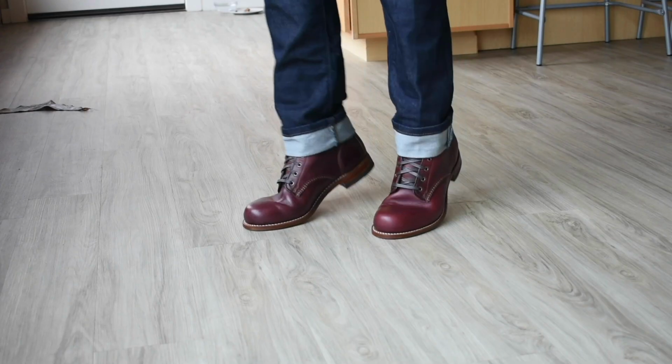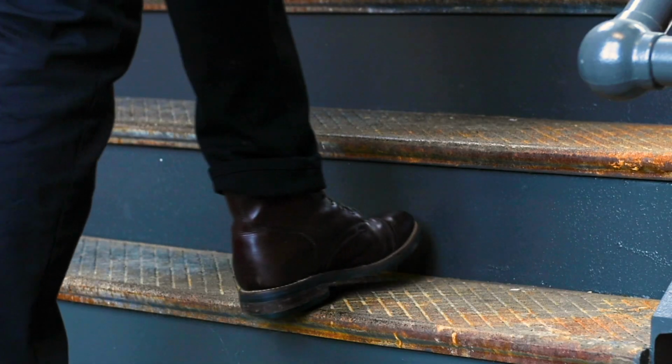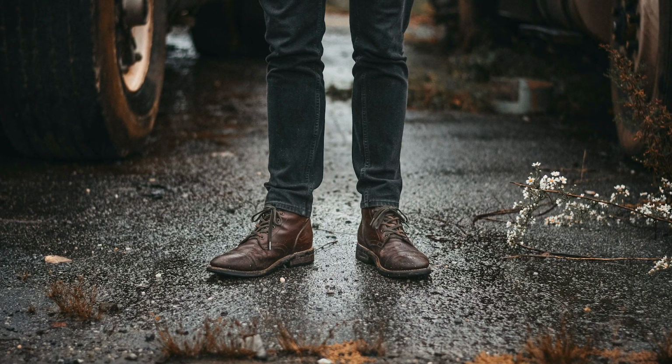So you're getting a lot of the same characteristics. When these boots are brand new, which neither of these are, they have a little bit of a shine to them. They crease really well. And overall, this leather is fantastic, holds up super well against rain or if you're stepping in puddles or anything like that, because it's so tightly packed with oils and waxes.